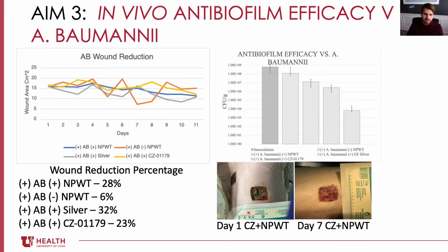Here is day 1 of CZ with negative pressure wound therapy and day 7 of CZ with negative pressure wound therapy. You can see the Acinetobacter biofilm is pretty gnarly, pretty nasty. And then after 7 days, you can see it cleans it up really well.